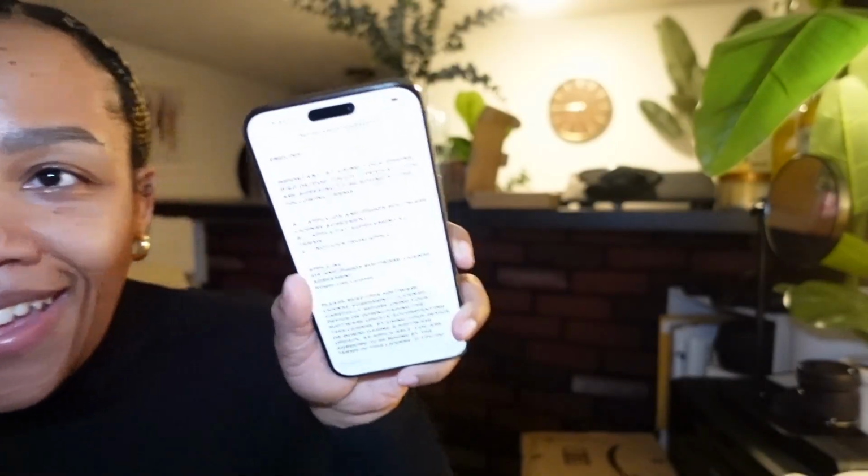But my face is in the frame. Okay. So it's now setting up the new software. And I think after it's done, we're gonna be good to go. They make it so easy now. I love it. I love it.